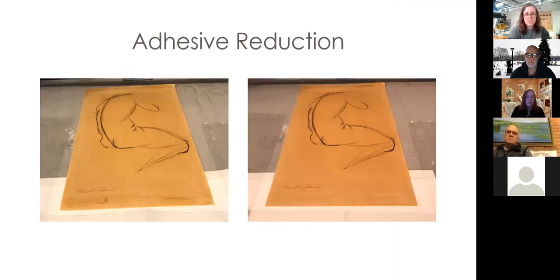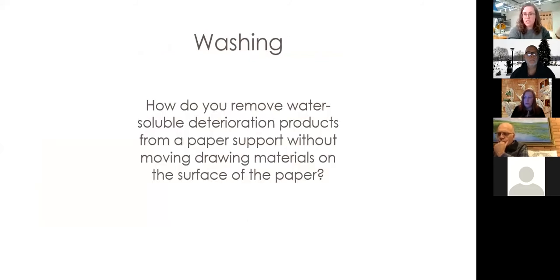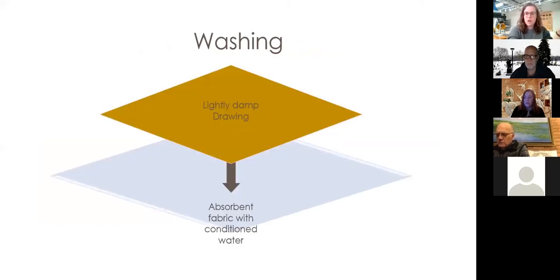All right, and so here is an example of a before and after. On the left, you can see along that bottom margin all that adhesive, and on the right, you can see that it's been pulled out of the drawing. So once we had released the drawing from the window mat, reduced the adhesive, and surface cleaned, the next step was how to reduce that paper discoloration. And the question was, how do you do that without moving any drawing materials from on the surface of the paper? And what we determined was the safest way to do this was by something called blotter washing.